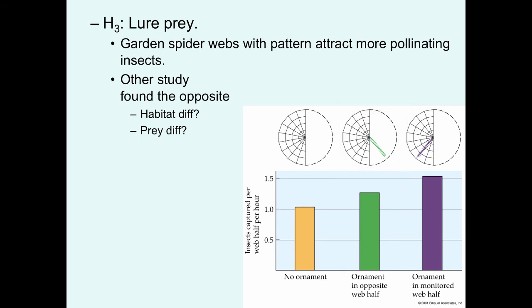And that is exactly the pattern that you see. Where you have the lure in the right part of the web, that's where they caught the most insects, and least in the cases where there was no webbing, and then where there's no design, and then where you do have the ornament design, but in the wrong part of the web, that's where you have intermediate captures.